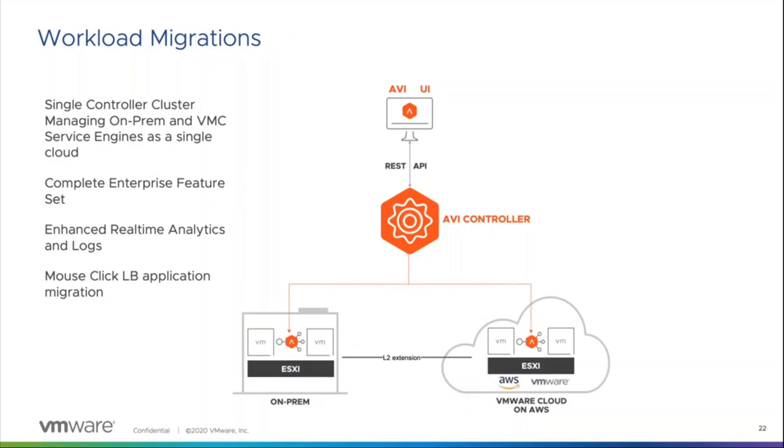Workload migrations. This was a common use case that I was involved with some of our customers where they were vacating an on-prem environment and migrating resources into VMC. With this deployment, because logically it's a single environment, you have that layer 2 extension, our controller sees this as a single cloud. So the controller has resources both in physical on-prem and in the VMware Cloud.